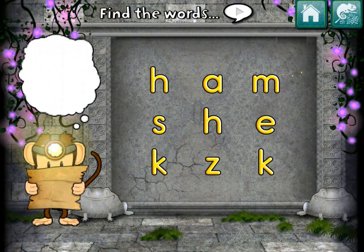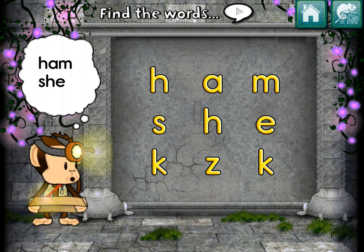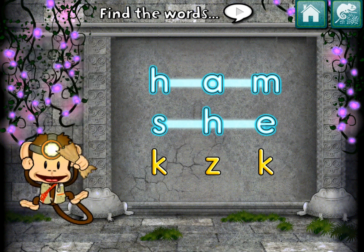Help monkey find the words ham. She. Drag your finger over the letters to spell the word. K. Z. K. S. H. E. She. H. A. M. Ham. Excellent.